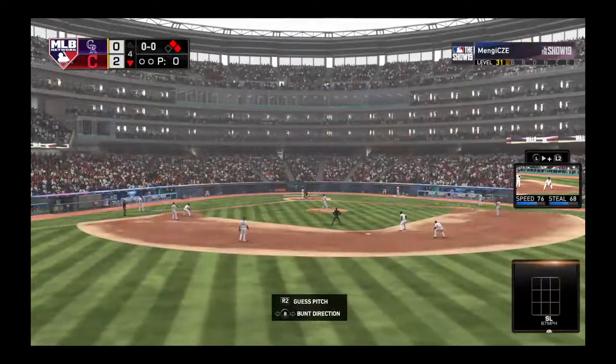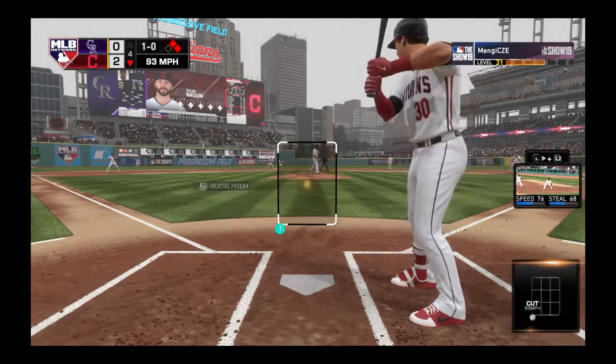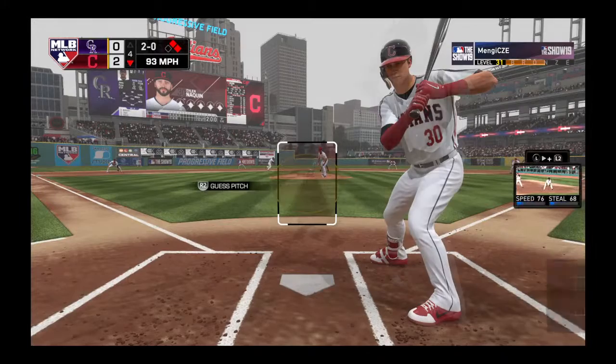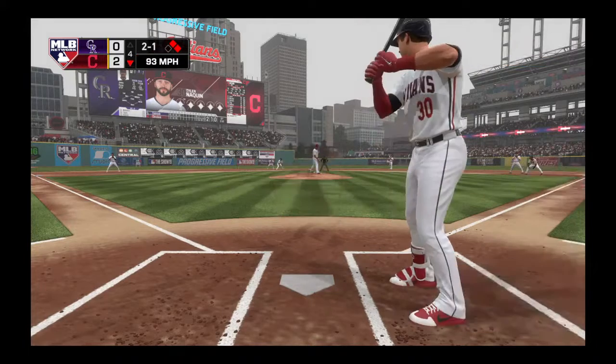Ben here in the ready with the first pitch. Here it comes. A ball and no strikes. Ball 2 now. A wave and a miss at the 2-0 sinker.